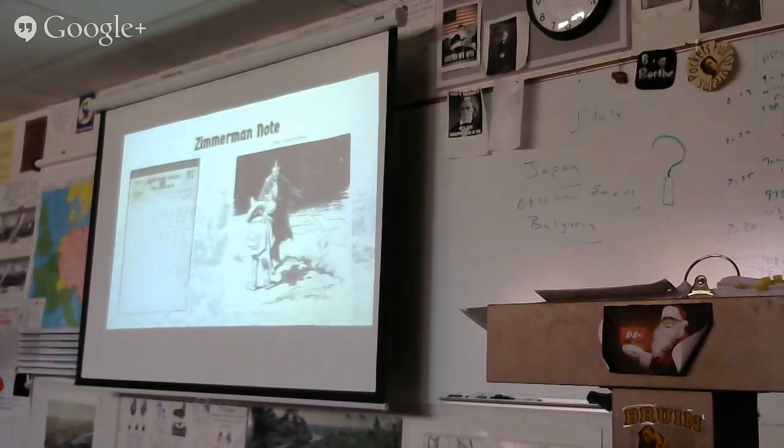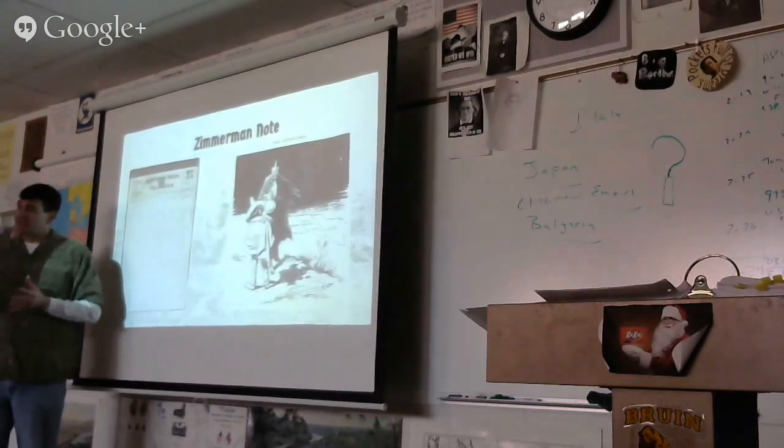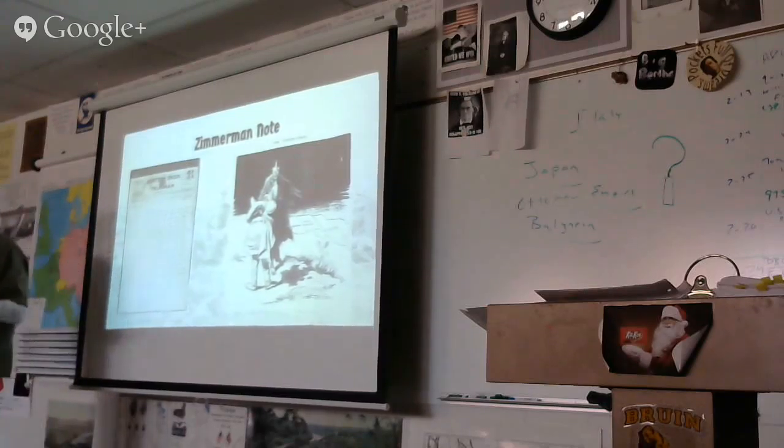It starts with Pancho Villa. It looks like Villa is speaking English, but it's Villa. And so the Germans figured Mexico was already mad at the U.S. So the German foreign minister sent a note. That's why it's named after him, the Zimmerman Note.